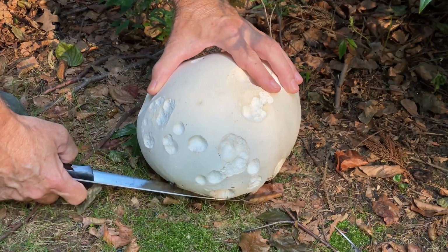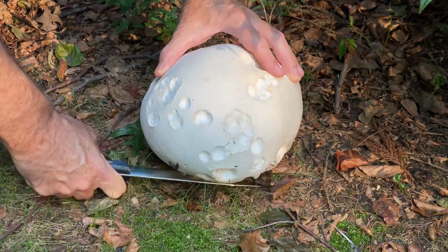As for tools, you don't need anything fancy. A sharp knife or even a pair of scissors will do the trick. Just carefully cut the puffball off at its base, making sure not to damage the surrounding environment. It's important to be respectful and mindful of the environment when harvesting these mushrooms.